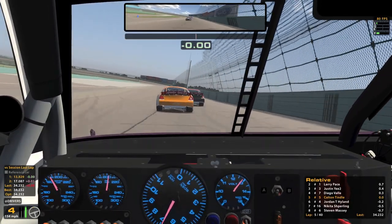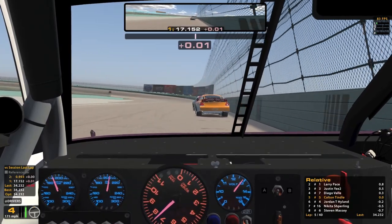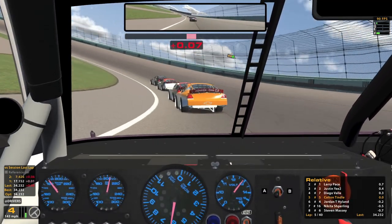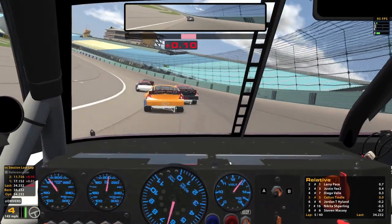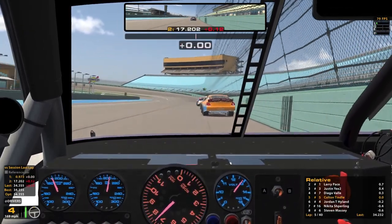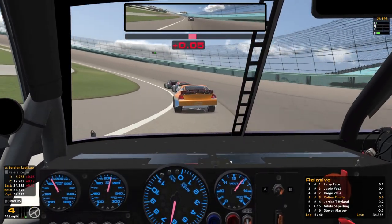See the 7 sliding in front of us a little bit out of the corner. And we're through 5 and P5. That last lap was at 34.4.